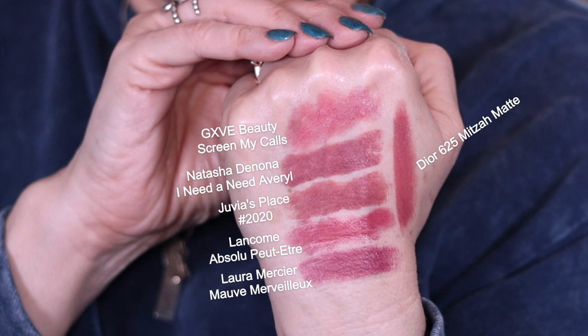The French for Marvelous Darling. Mauve Marvelous. I love that it's refillable. I guess you just pull up on this. Yeah. And then you can buy a new one to go in it. However, I'm wondering if by the time I use up this lipstick, this snap will still be something that isn't worn out. I think it'll be worn out by the time I use up the lipstick, so I don't know.